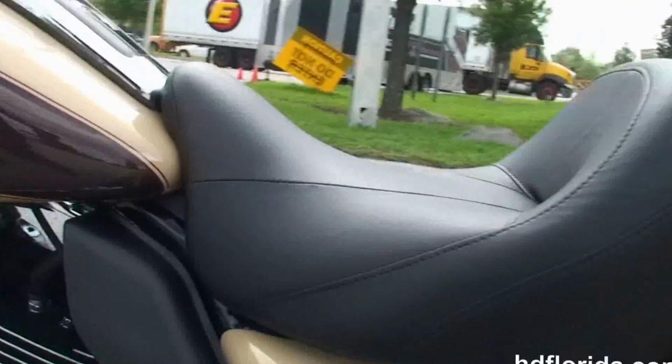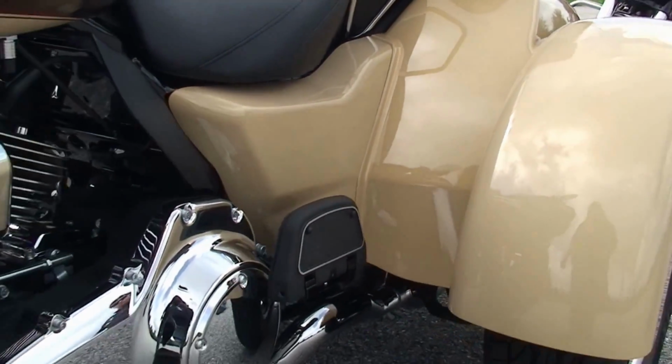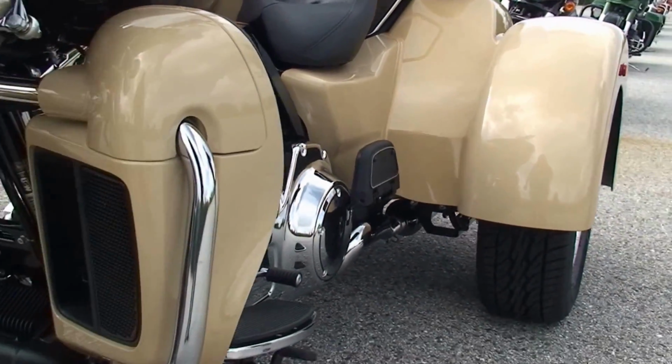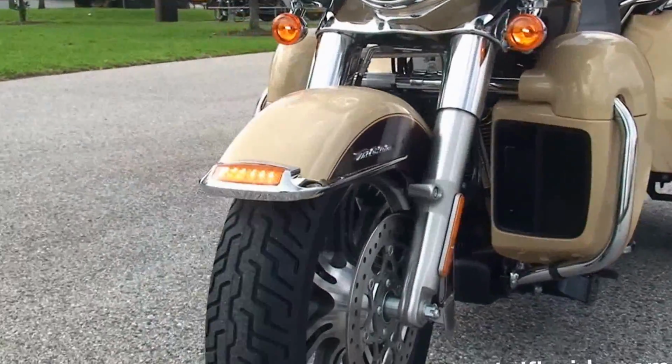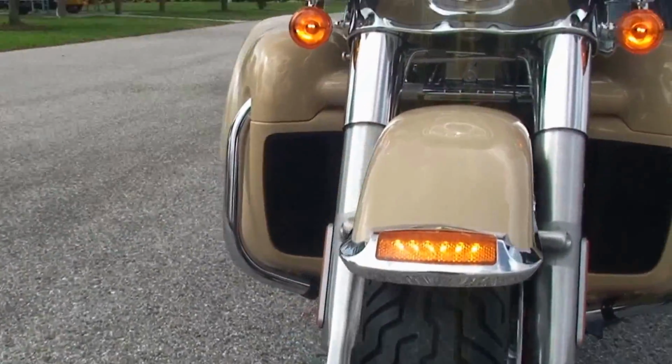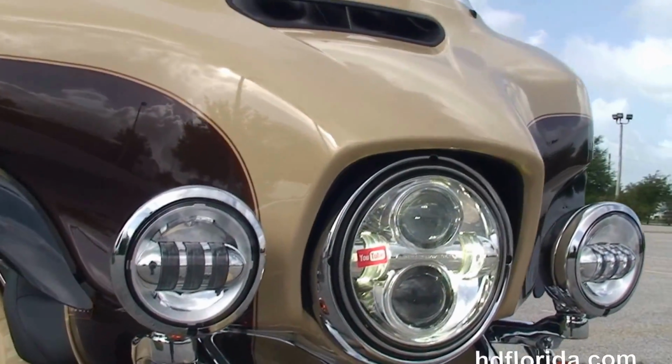We got hydraulic clutch, electric reverse, the all-new redesigned parking brake, security, cruise control, intercom, hydraulically linked braking system, Daymaker LED headlamp out front, and the Slipstream air vent to reduce head buffeting for the rider.